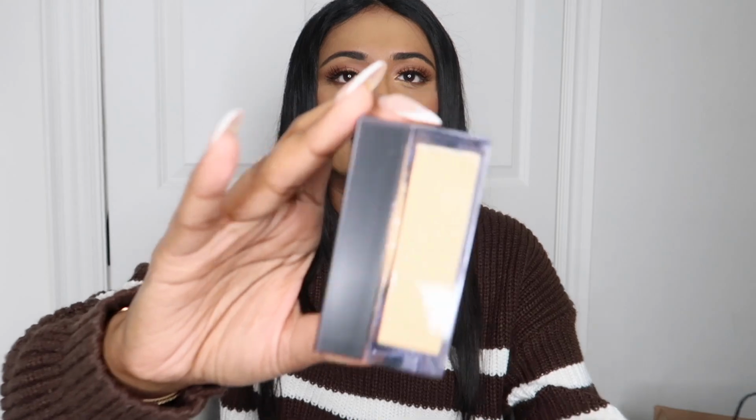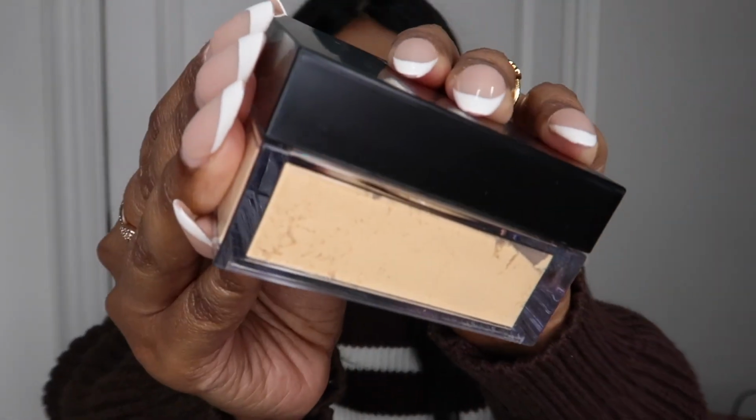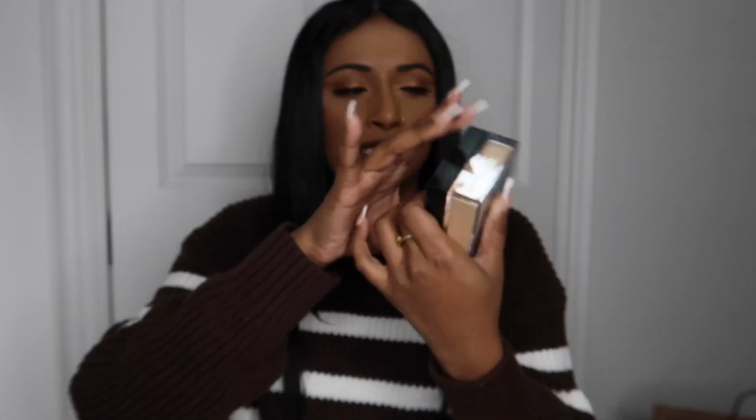This works so beautifully for me, and it really does such a great job with my under eye. It really sets my concealer and brightens it. I honestly love this product. So that is how the color looks. It's just like a dark yellow setting powder. Such a great setting powder, you guys. Highly recommend this one. I feel like I will always repurchase this until I find one that I like more than this. I will continue to repurchase this product.